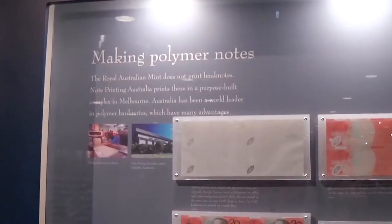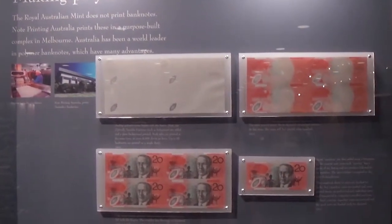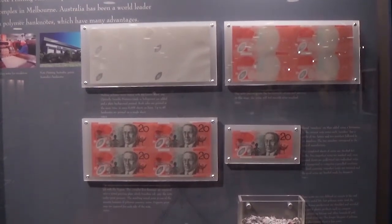Now you're probably wondering, if this is where our coins are made, then where do our notes come from? Well, they are printed by Note Printing Australia in Craigieburn, Victoria, completely separate from the Mint.